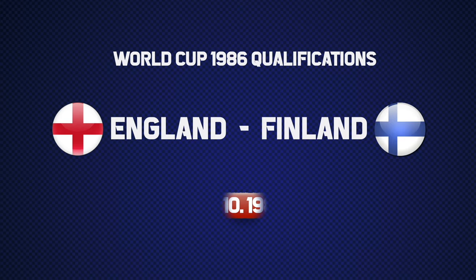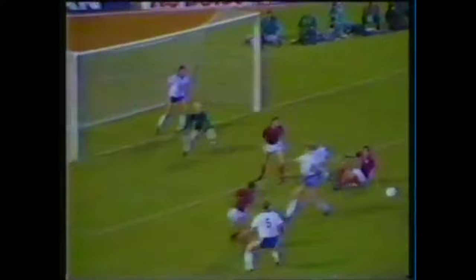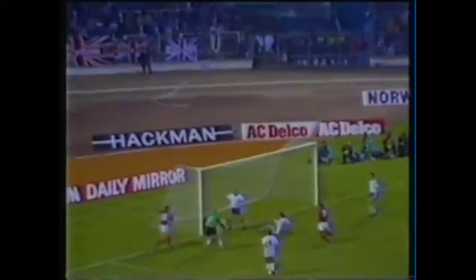By Williams, and Hootenen couldn't hold it. It came off Woodcock. Barnes, it's off the bar. Hateley! Touched on by Robson. Woodcock in behind Finland. Pekkanen on the line. And Woodcock finally forced it in. It's Woodcock's goal.